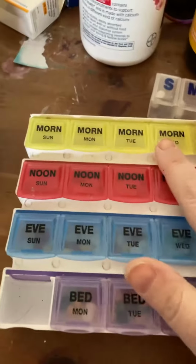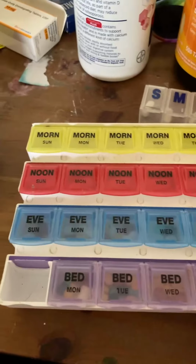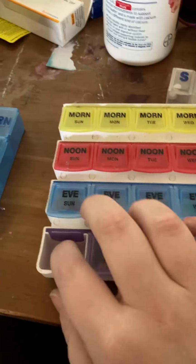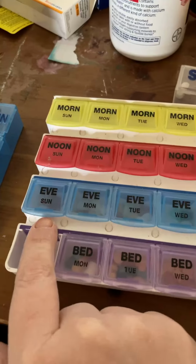This is my pill thing. Up here is my levothyroxine. Here's the rest of my morning meds. Then here's my 3 p.m.s. And then, as you can see, this bedtime pouch is broken. That's Sundays.